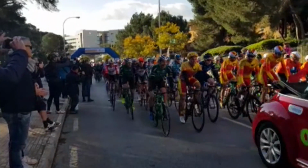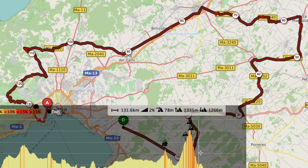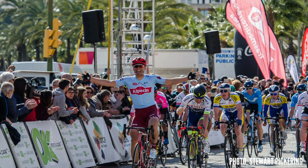Now this sets up for day 4, a much less dramatic affair with the Trofeo Playa de Palma. As expected, the stage was won for the sprinters and Marcel Kittel took the bunch sprint in Central Palma to open up his 2019 account.